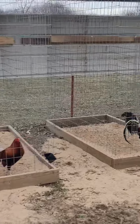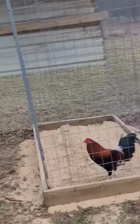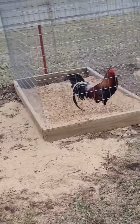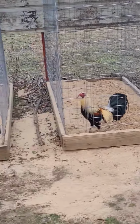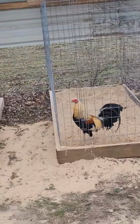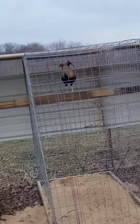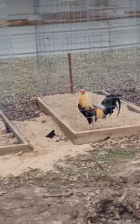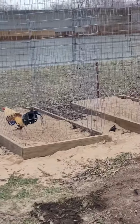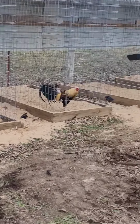I got 10 up, 7 grays and 3 red ones. See if I can't scratch something, get them in shape a little bit. Second one right there, he's already been tested. He's good as they are.